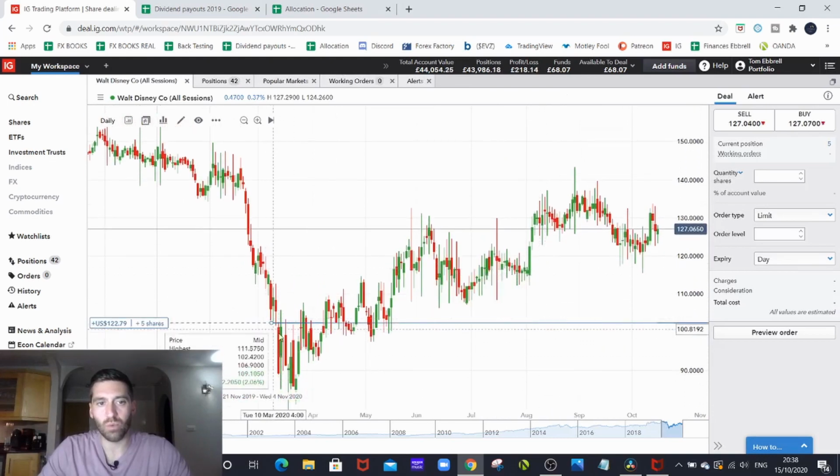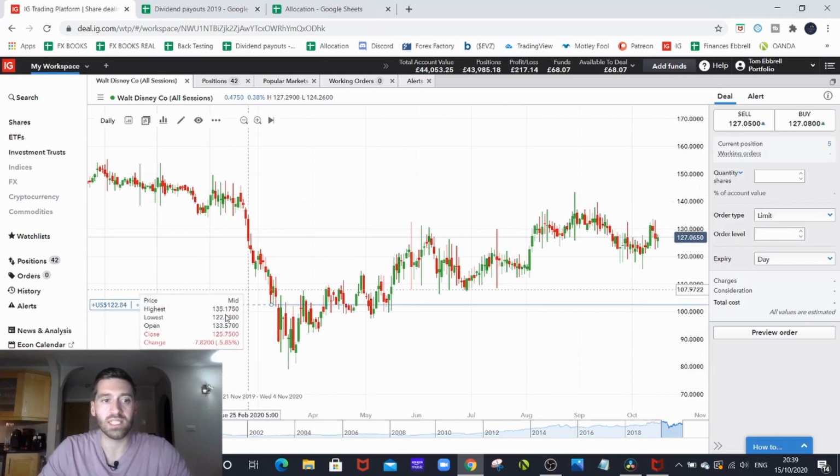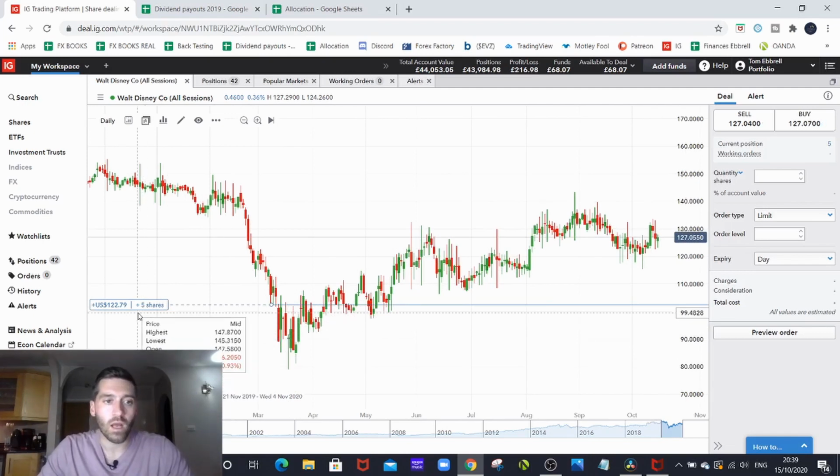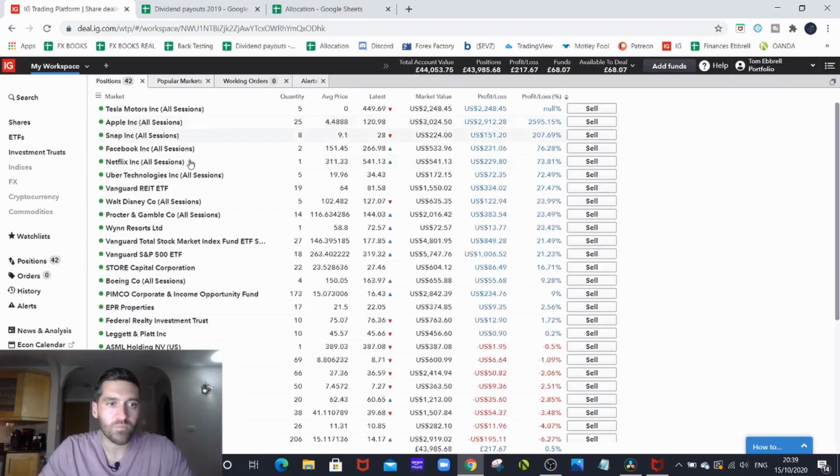Similar situation, bought it again in the dip, and it's performed pretty well as well. Disney is something I also own in my Trading212 portfolio, which is a portfolio I share with my fiance. 5 shares in Walt Disney. Let's rattle through those. Procter & Gamble, it's a solid company. Don't need to go into why I own that. You should all own that, in my opinion.